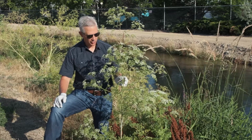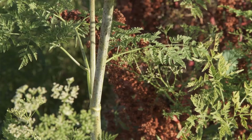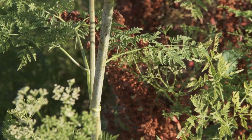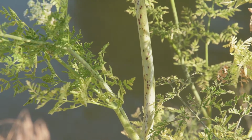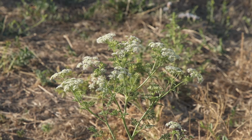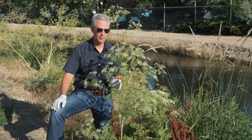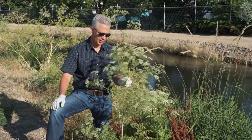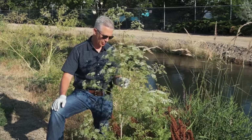One of the parts of the plant that you can see that's indicative of poison hemlock are these purple spots that you can see on the stalk. Some people often mistake this plant for wild dill or fennel or parsley. Some people have been known to can this noxious weed thinking it's dill. If you don't know what it is, don't do anything like that, because this particular noxious weed has actually killed people who have eaten the toxins from the plant.